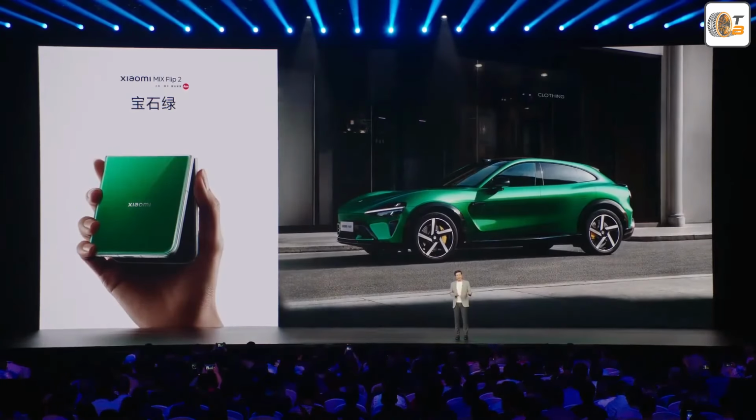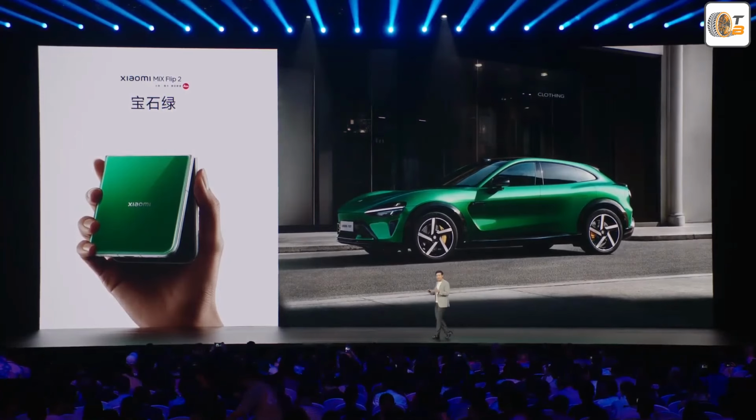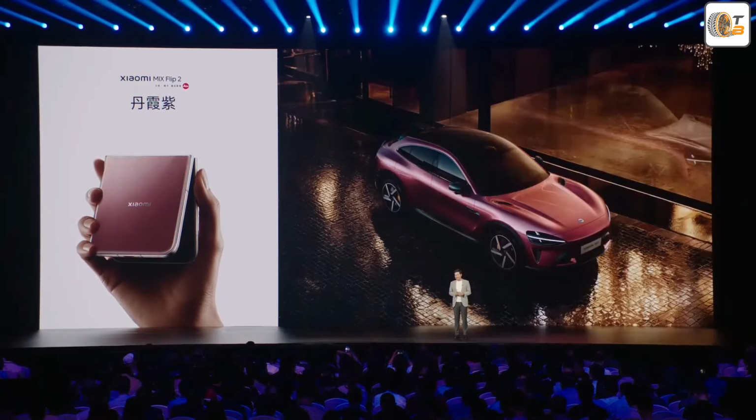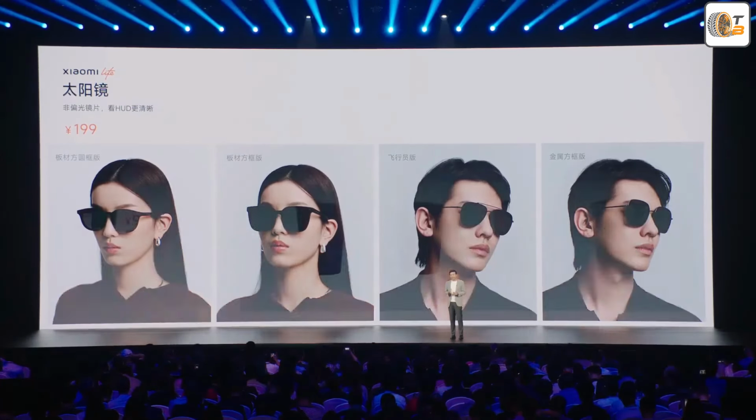And so today we also have the Mix Flip 2 customized version, and it has all different kinds of color selection. For example, if you order this phone in emerald green and also purchase the YU7 in emerald green, then it's definitely very compatible. And also, let's take a look at the purple color. This time we also designed 4 different kinds of sunglasses. So 4 different options are also very cool. So we give 1 for free.